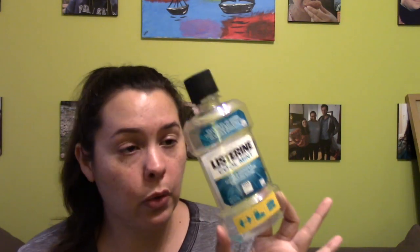So the first thing that I have is this 8.5 fluid ounce container of Listerine Cool Mint. I am a big fan of the Cool Mint flavor of mouthwash, and it's Listerine, so you know, sometimes you use it and then it kind of hurts, but it's like a good hurt. I don't know if anyone else kind of enjoys that, or am I just weird and a masochist?